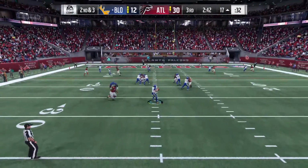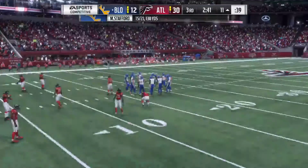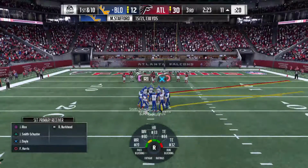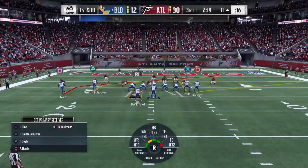From the gun, here's Stafford. And he'll be out of bounds, taking it just shy of the 10 at the 11 or the 12. They get 6 on the pickup there as the drive will continue.